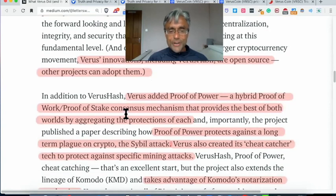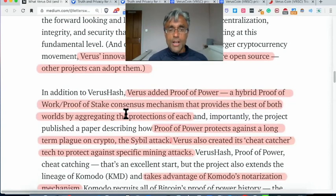In addition to Verus Hash, Verus added proof of power. Proof of power is a hybrid proof of work and proof of stake consensus mechanism. So it's mineable and stakeable, and it provides the best of each. Proof of power protects against a long-term plague on crypto, which is the Sybil attack. Now, what is the Sybil attack, I hear you ask? So here's what a Sybil attack is.